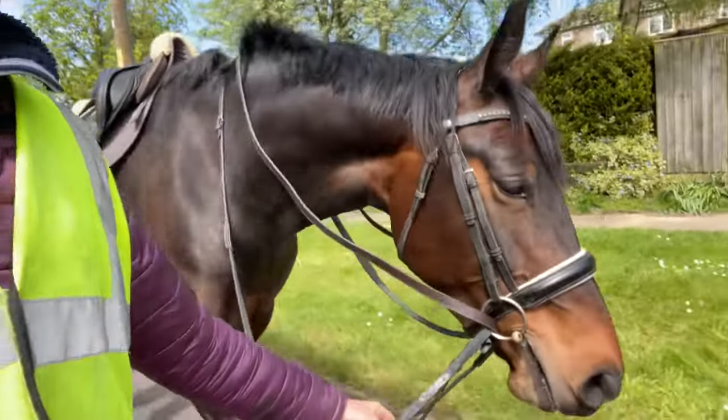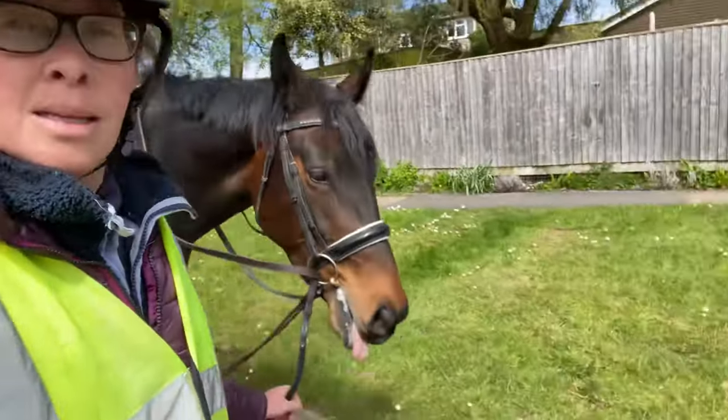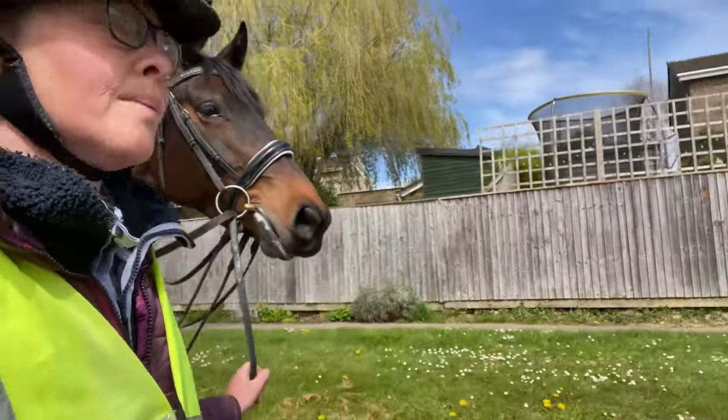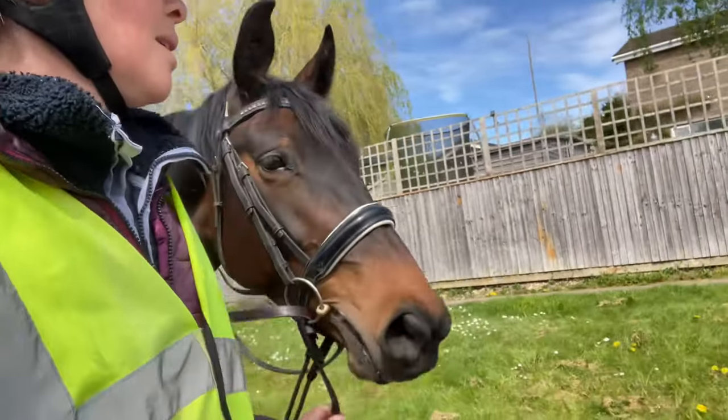And then I actually did walk her back in hand just to help improve her confidence because she is a little bit unsure when she's on her own. She just finds it all quite overwhelming. So we're taking sort of small baby steps to help improve her confidence. But she was a really good girl and she was very well behaved. She's actually a delight to walk in hand.